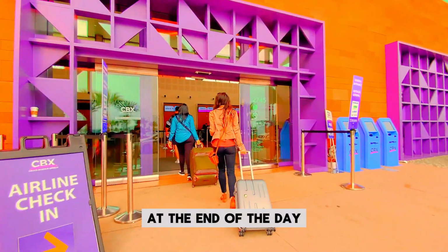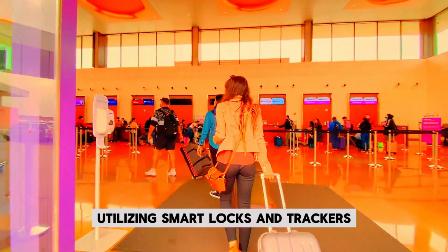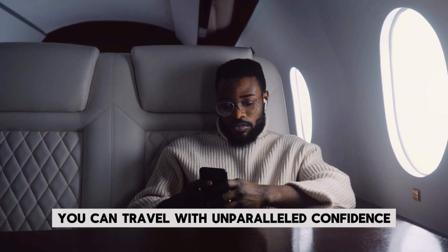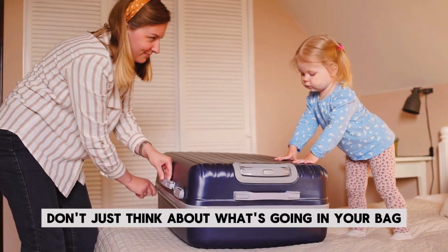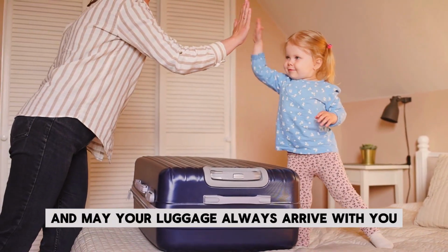At the end of the day, your luggage is only as secure as the steps you take. By choosing the right suitcase, utilizing smart locks and trackers, keeping valuables in your carry-on, and staying vigilant, you can travel with unparalleled confidence. So next time you pack, don't just think about what's going in your bag, think about how to protect it. Safe travels, and may your luggage always arrive with you.